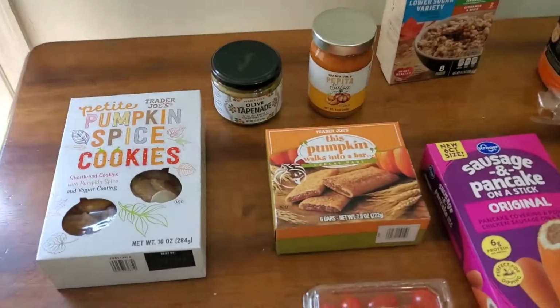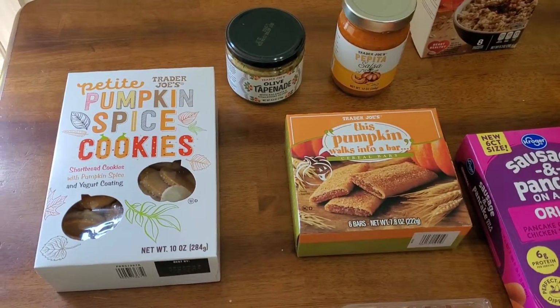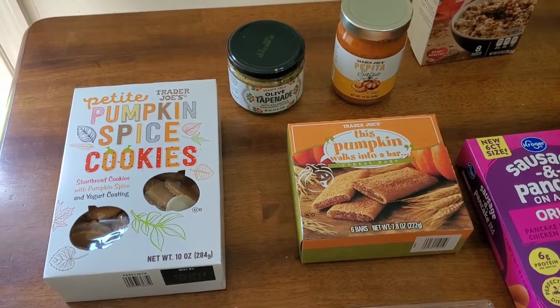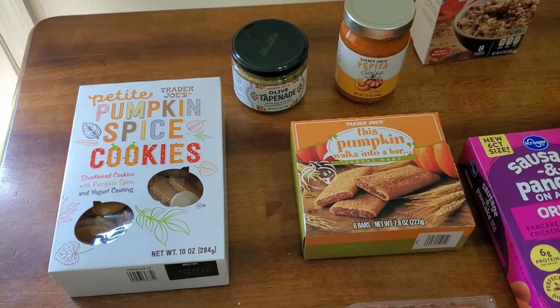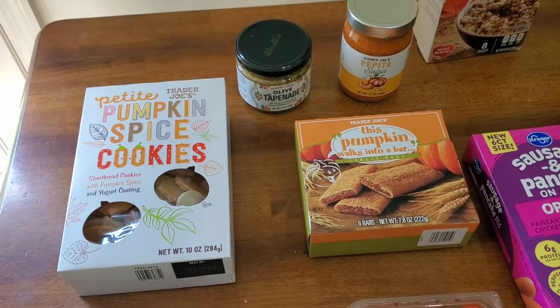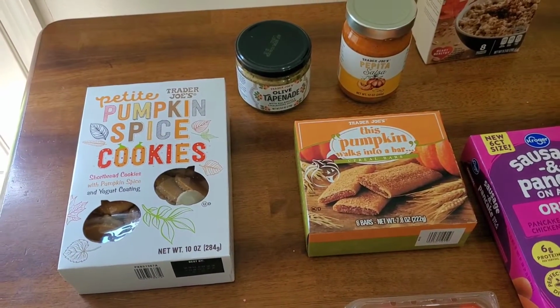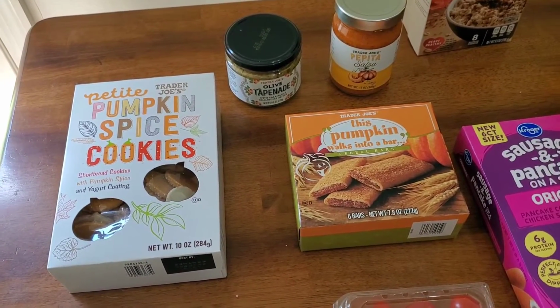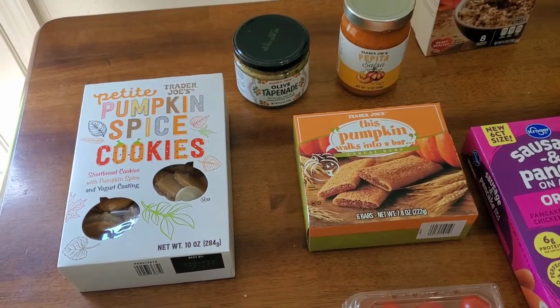Okay. So let's start off with some fun things at Trader Joe's. This is Trader Joe's fall haul part 1 because there's a couple things I forgot. Like I wanted to get their autumnal soup. I think that's how you say it. Apple cider jam. It's one of my favorites, and it didn't jump out and bite me, I guess, when I was walking around that tiny store.